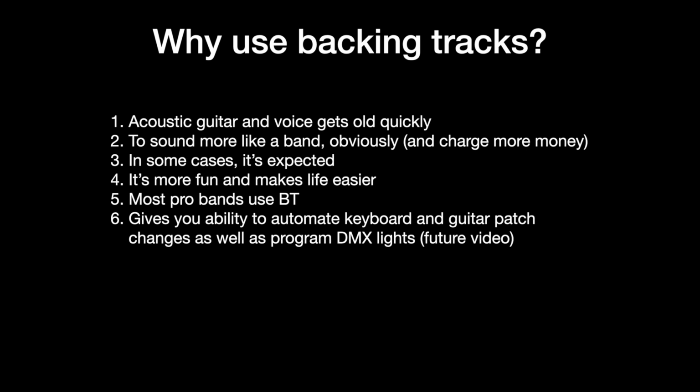Doesn't it sound stupid? Isn't it corny? Isn't it like karaoke? Isn't it cheating? Why don't you just get a real band? You're a loser, blah, blah, blah. All right. Here's the thing. If you want to go out and perform all by yourself, in Florida, where I live at least, it's very common for solo performers to have backing tracks.